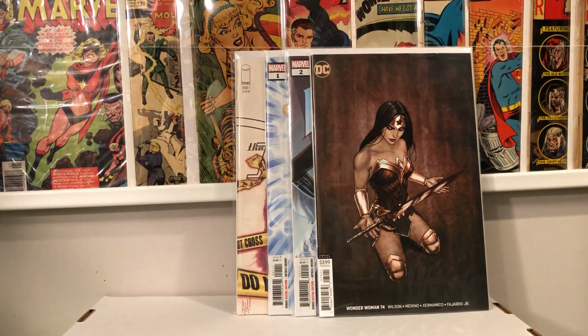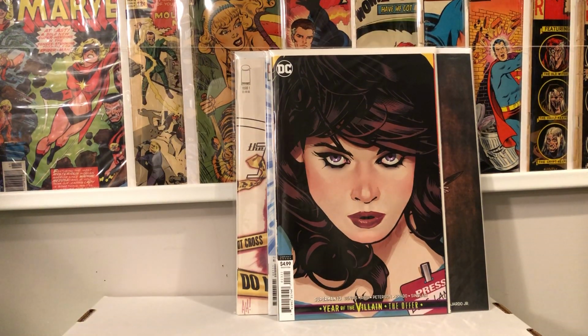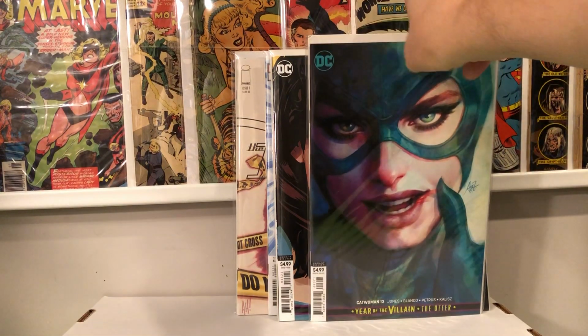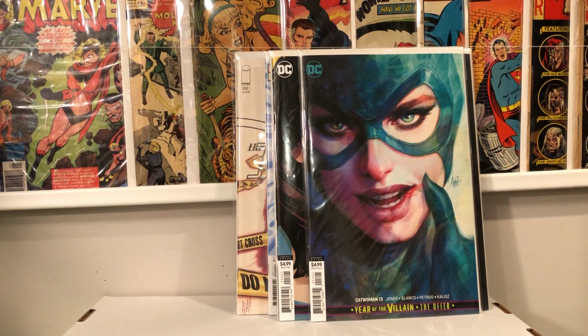We got Wonder Woman 74, this cool Jenny Frison cover. Superman 13, more Adam Hughes goodness. And Catwoman 13, some art germ. So that's, I think, it for current stuff.